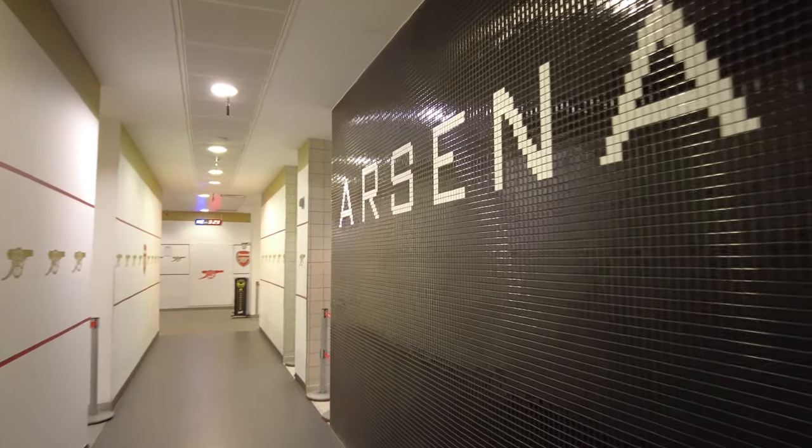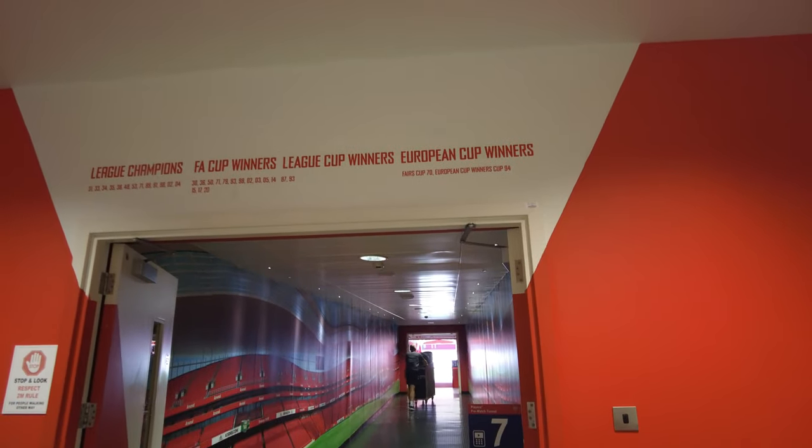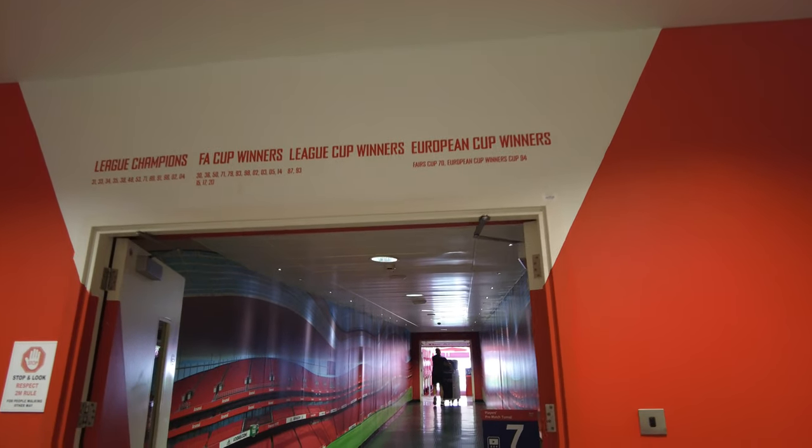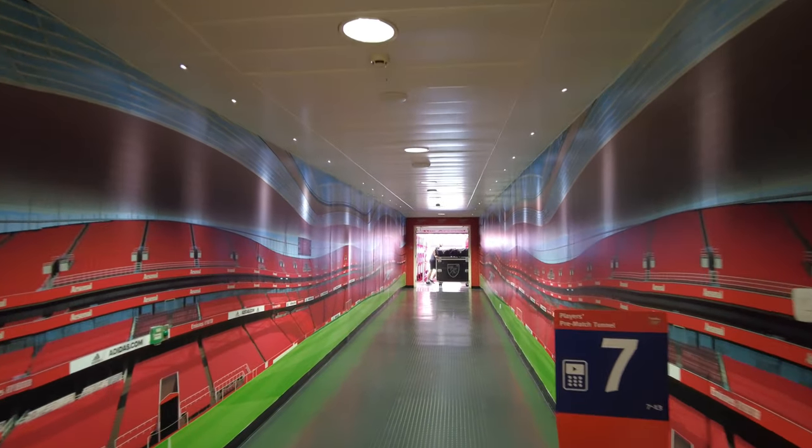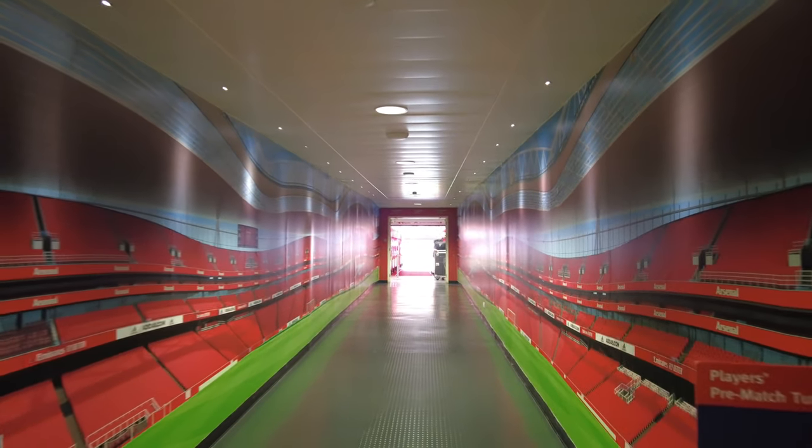Okay, so heading out the home changing rooms now, I would usually go straight into the away changing rooms, but as you can see straight ahead, the Norwich coaching staff and backroom staff are actually in there preparing the game for tomorrow, so it was closed. So straight up the top.